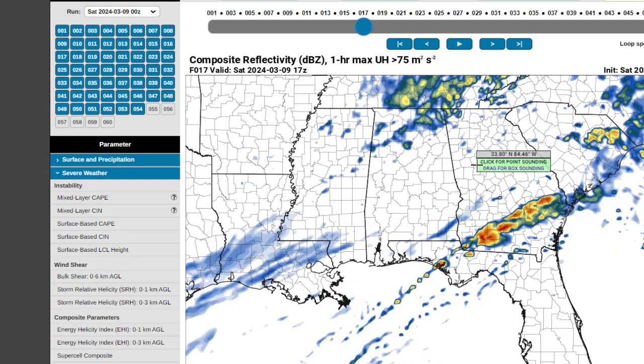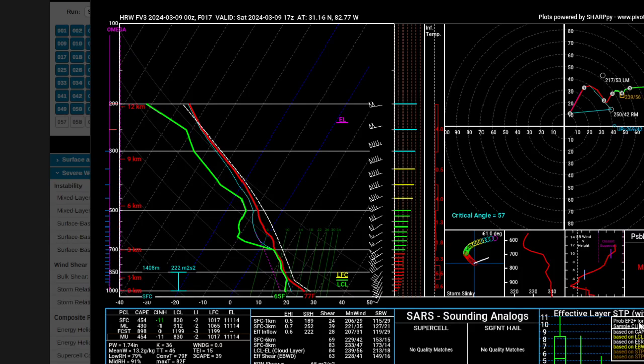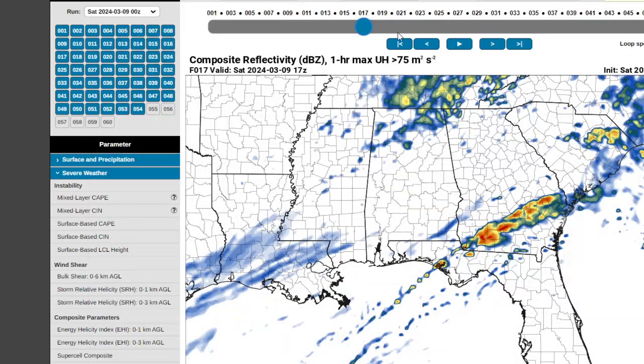Let's go look towards 17Z, which would be 1 p.m. or so local time. Yeah, so the FV3 does tend to not have enough moisture. Those will probably be in the low 70s dew point wise, so you'll probably have a little bit more instability than what it shows. That's not a terrible profile, but it's not the greatest profile either.